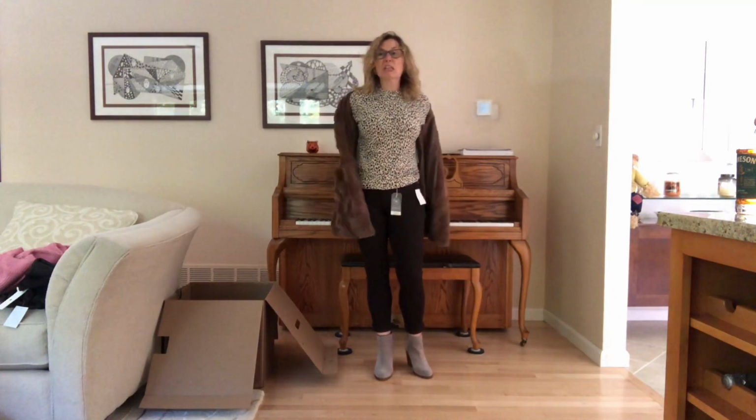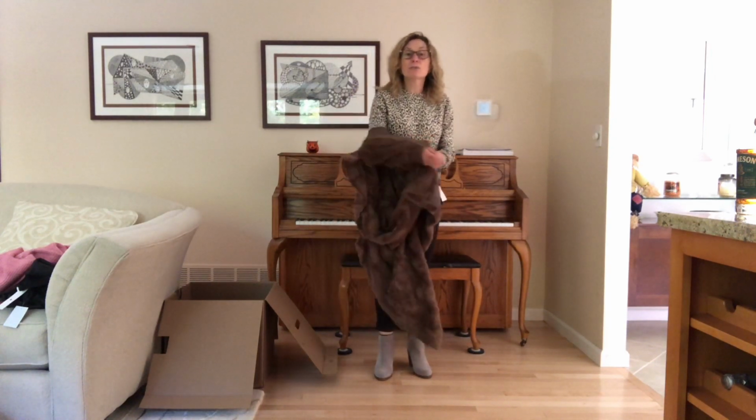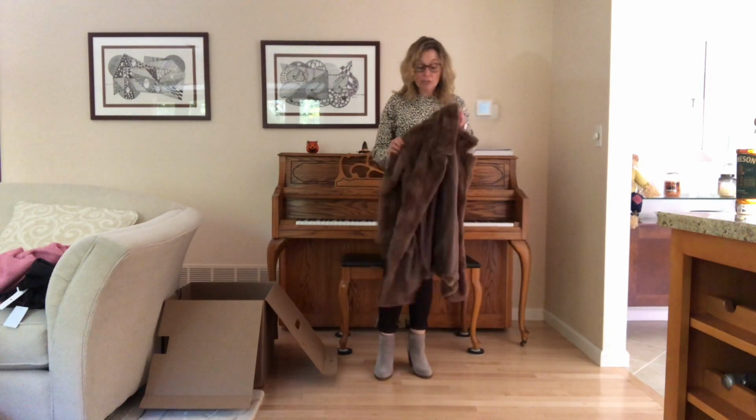It wouldn't even be something I'd look up on sale. I think I'd rather just have a different style coat. So I'm glad she sent it. I'm very happy that I got to try it on, and I'm so happy that she read my note.